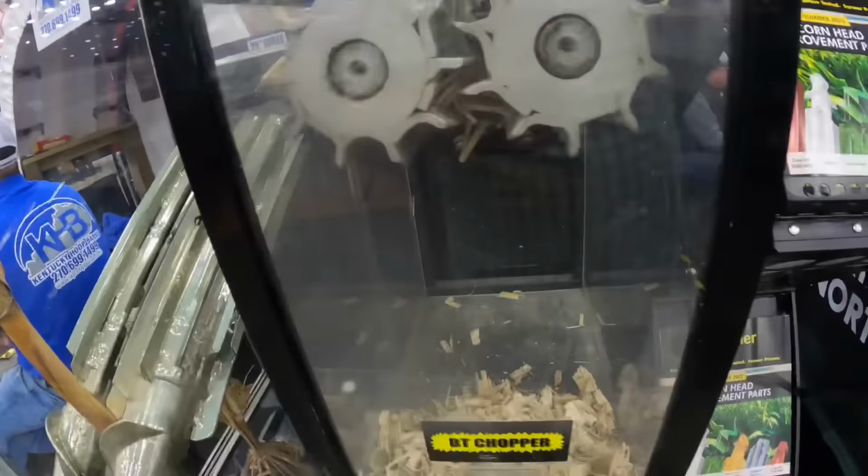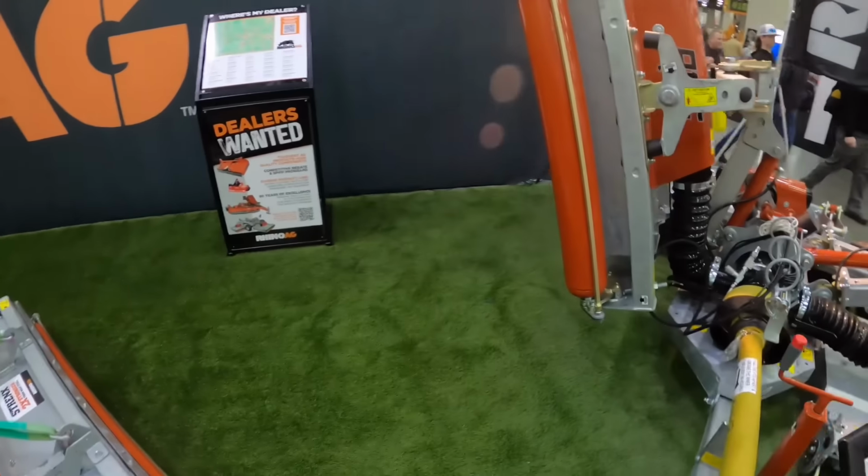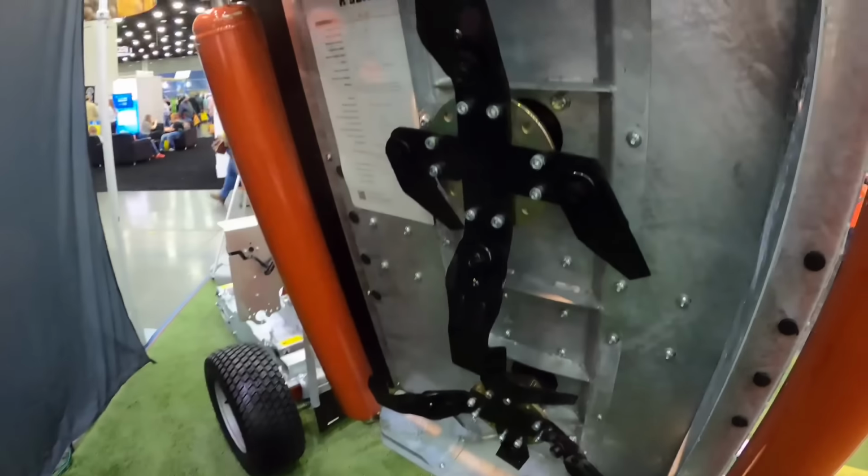Rhino Ag. 4-inch cut capacity means your mower can tear through material of this size all day. That would be quite the day of mowing if you were hacking through 4-inch trees all day long. There's a cutaway of their gearbox. Gear-driven roller mower. Look at that wicked thing.